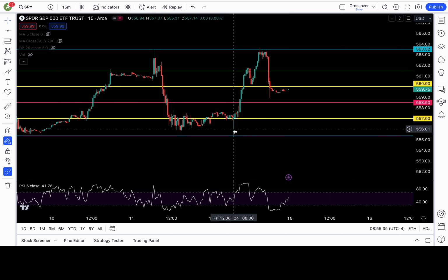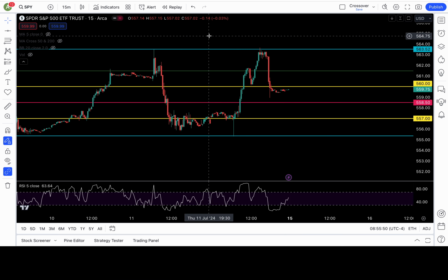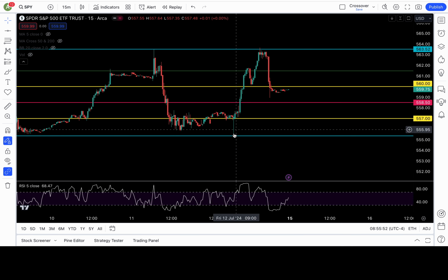And look how sneaky the market makers are. They bounced it right off of Uncle's support level. Bounced, and it just went up from there. But look what we formed. We look like a cup. Double top around 563.5. So we know the sell zone. We know the buy zone.